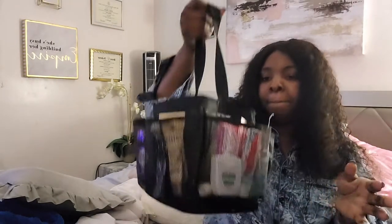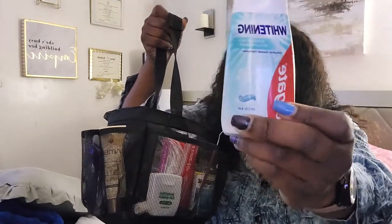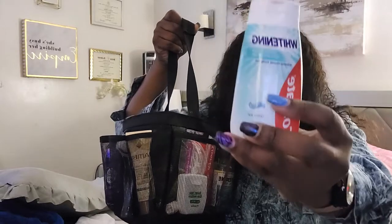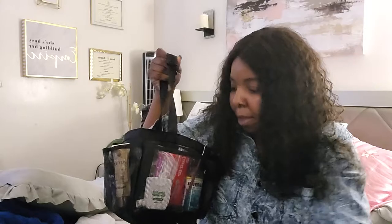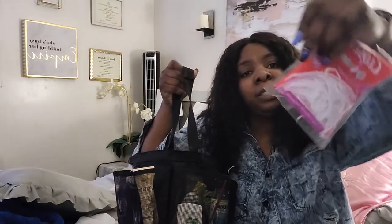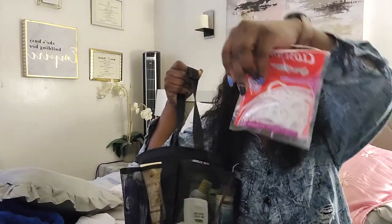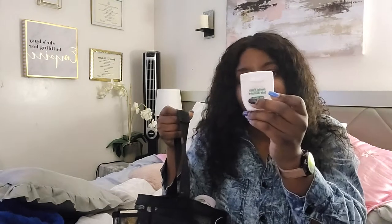So this thing has sections. So this is my oral care section. I have this toothpaste, Colgate from Dollar Tree, whitening. Everybody's like, why your teeth so white? This is why. I use this. Then we have these picks, okay, from Dollar Tree. And then I have dental floss in here. And the reason I have both of them is because I had this first.